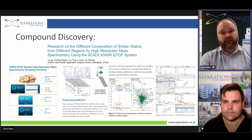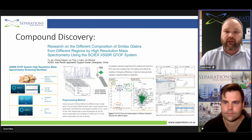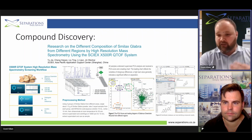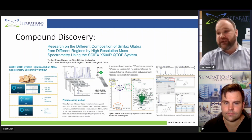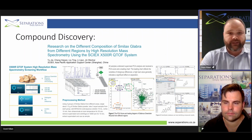So definitely when it comes to compound discovery, and we have a few of these platforms that are actually running in South Africa, this is right up our alley. So if people are interested, definitely reach out, let us know, and we can always foster some discussions on that front.